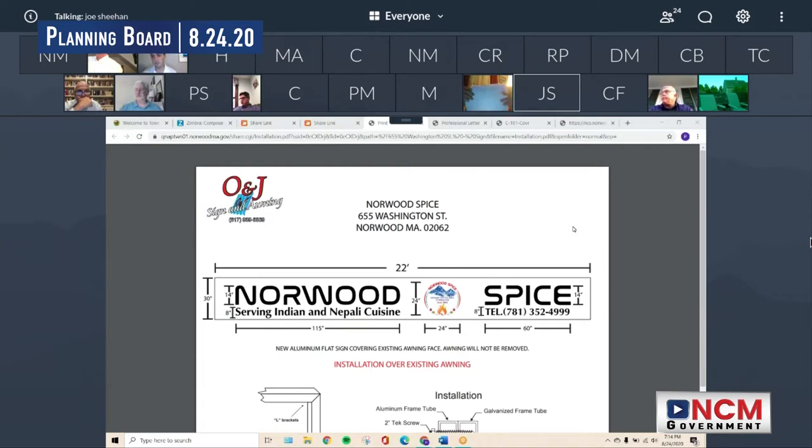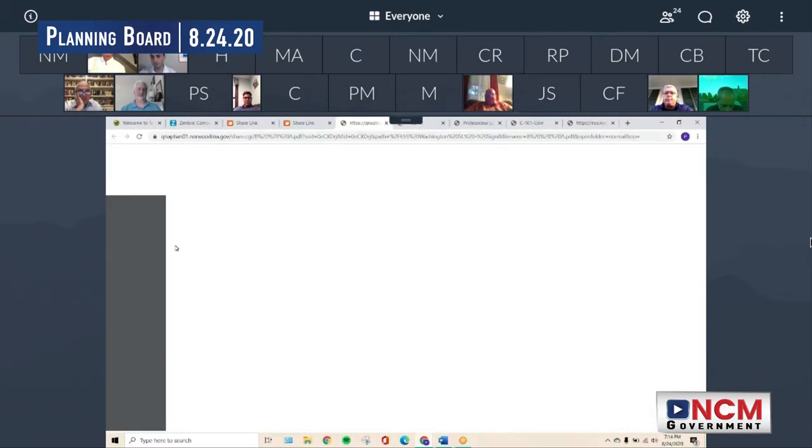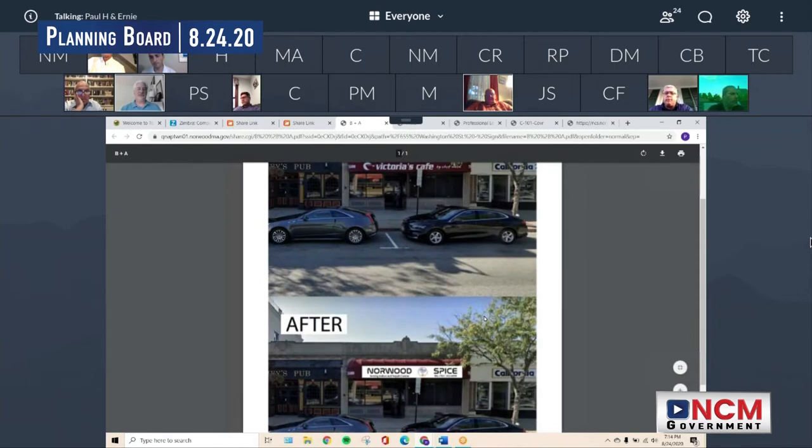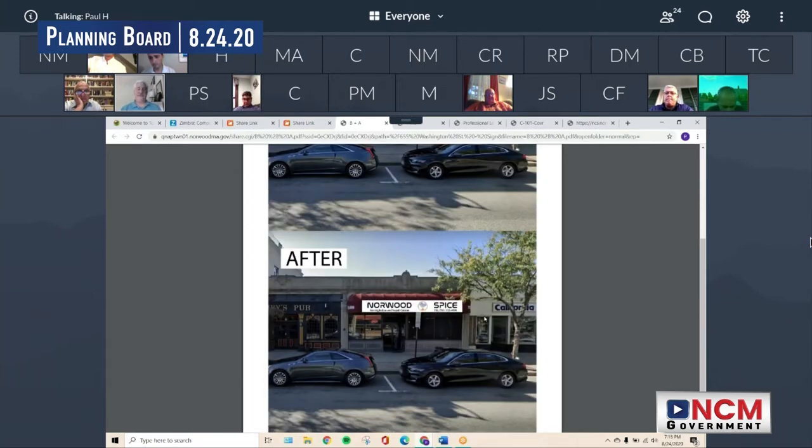Patrick or Paul, have you ever seen this type of sign go over an awning? I was just curious as to how it works. I was wondering if it's been done before. I don't think it's been done downtown. Maybe I'm wrong. I don't recall seeing this approach of fastening an aluminum sign to an existing awning. So I think it's probably a good idea that, as Patrick indicated, the applicant provide information to the building department so the building inspector can make sure that the sign is going to be properly fastened to the awning. So that would be a second condition that we would want to make sure happens if we were to vote on it tonight? Yes. Okay.